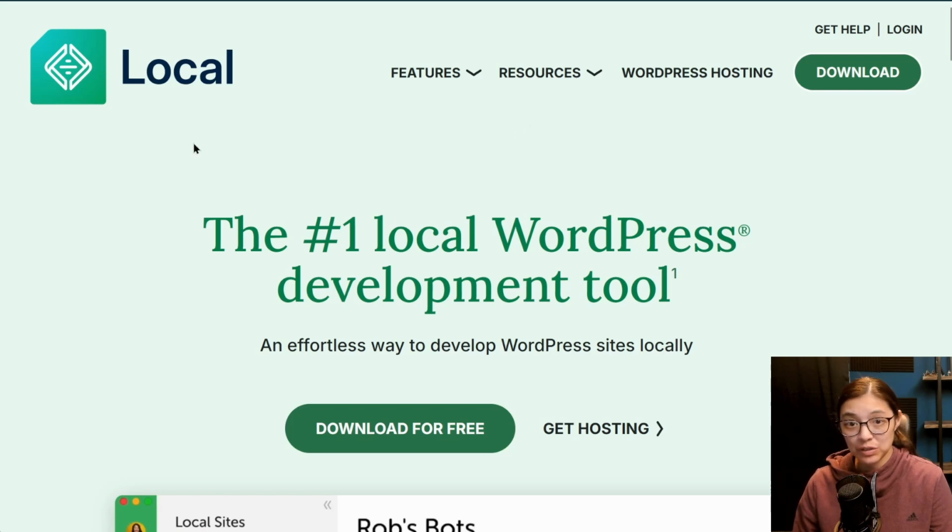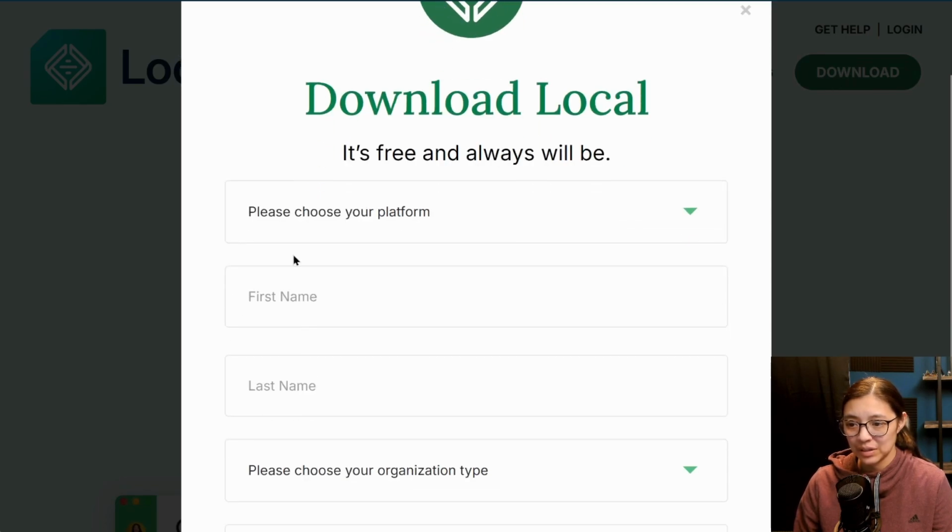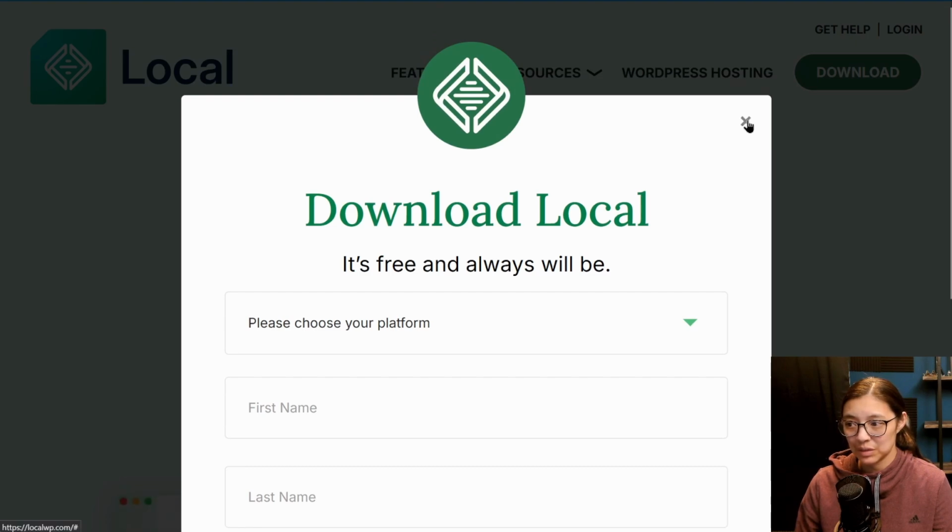And the best way that I found to do this is to use Local WP. This is a free tool that basically sets up your local WordPress environment with pretty much one click. So you don't have to set up your MySQL database and your WordPress install yourself. So this way just makes it a lot less painful when you're trying to set up your local environment. So the website is at localwp.com, and you can download whichever platform you need. And again, it is free, which is pretty nice.